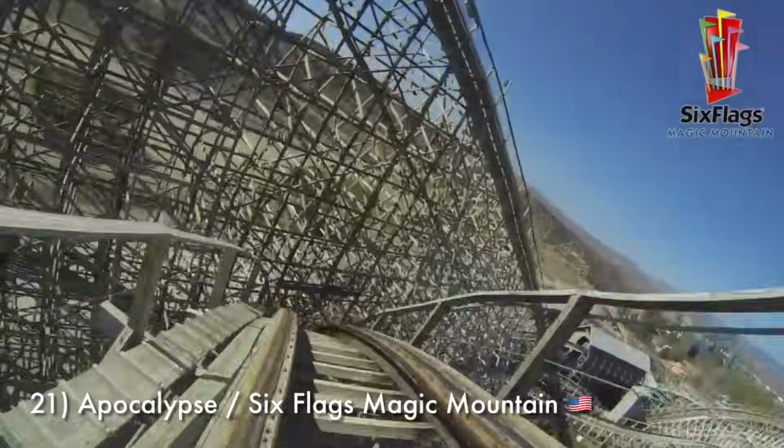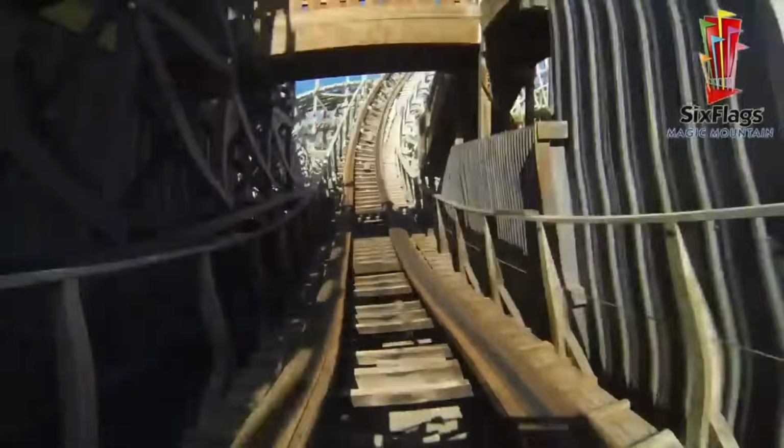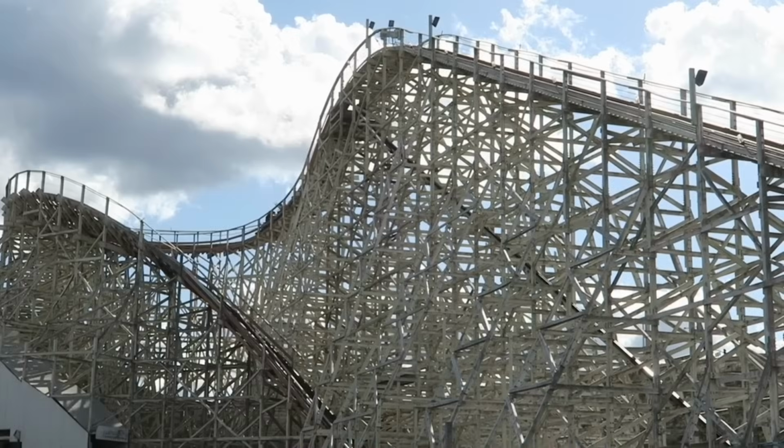Number 21, Apocalypse at Six Flags Magic Mountain. If I had to take a shot in the dark, I'd probably say this is the wooden roller coaster I've ridden the most amount of times, either this or Ghost Rider at Knott's.